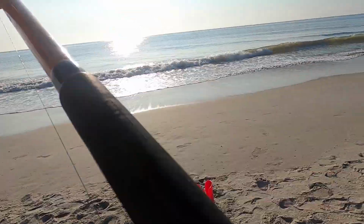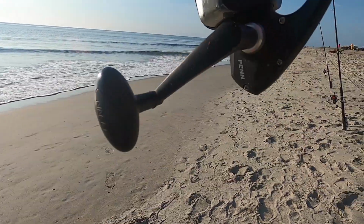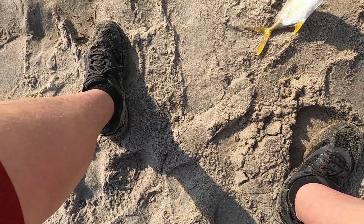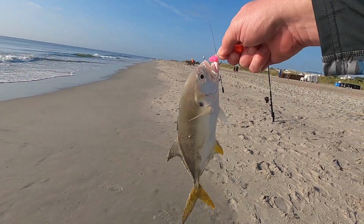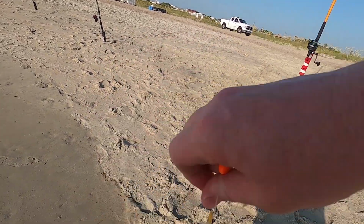What have we got here? Is that a baby jack? Holy cow, y'all. That is my first ever jack on Tybee. That's awesome. What a day.